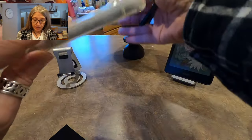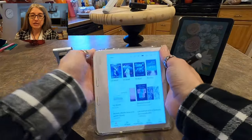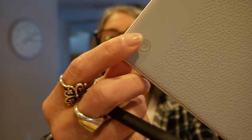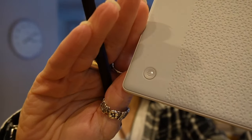I talked about power button placement. Unlike the Kindle, I don't think there's any way that you can accidentally, let me take it out of the case. Again, I have all my things in those little plastic cases, but the button is such that even if you're holding it there, which who holds something like that? But anyway, I feel like you're still not going to hit the button. Can y'all see that? So I just don't think that button placement is an issue at all.